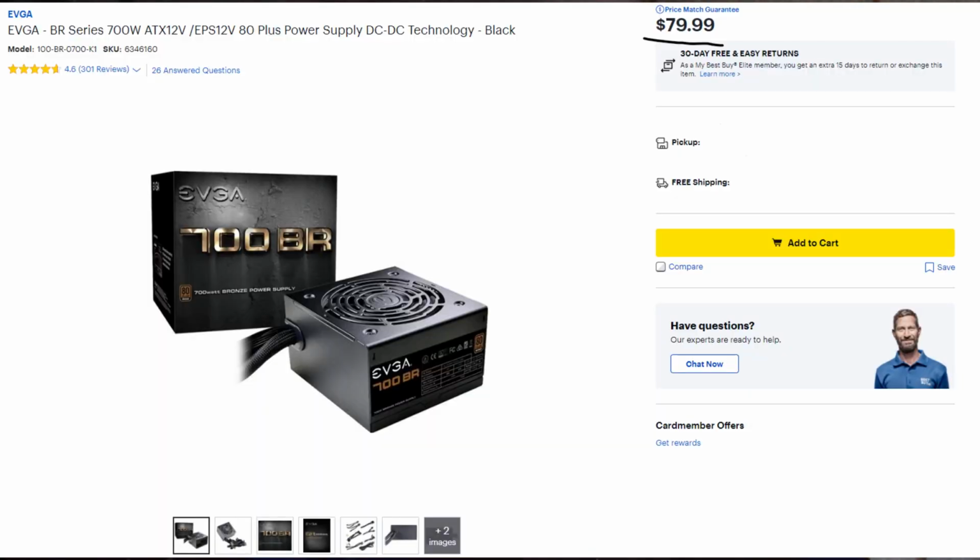Last but not least, the power supply is an EVGA 700BR or something like that, but it should just be barely enough for when I upgrade to a 3080, running at obviously 700 watts with the 80 plus bronze certification and another incredibly quiet fan. This PSU was a steal at $70. And I think that just about wraps up this overview of the computer itself.